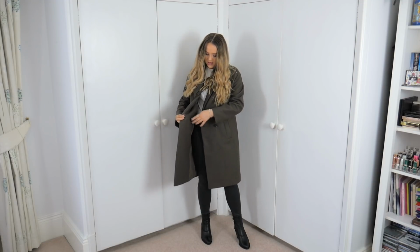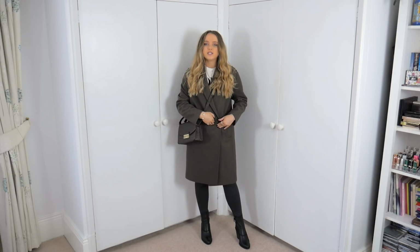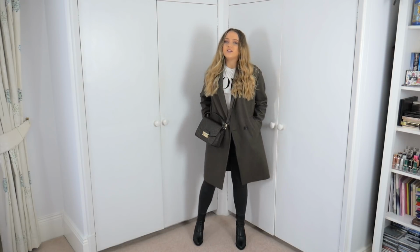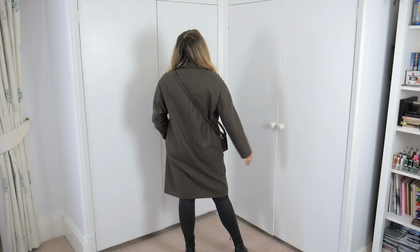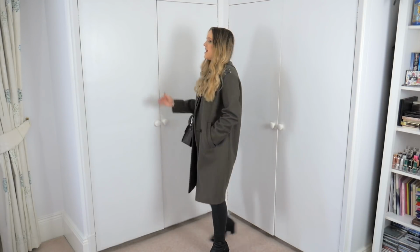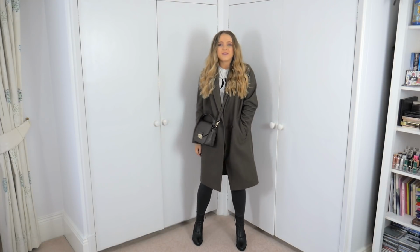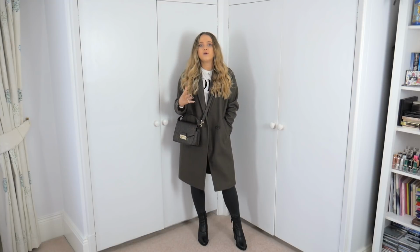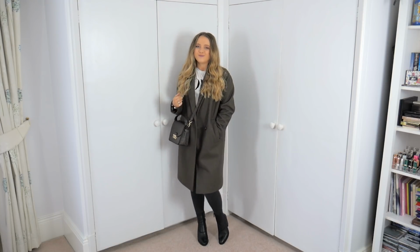It just has a button on the inside which you can fasten, and then another one on the front, so it's almost like a double-breasted style. But yeah, I really, really love this one. If I just turn around, you can see the sort of length, so it goes to about my knees, which I really like, and I'm about 5'3", 4", so that'll just give you an idea. But yeah, overall, really love this coat, and I think it is a really good investment, and you know you're going to get so much wear out of it.